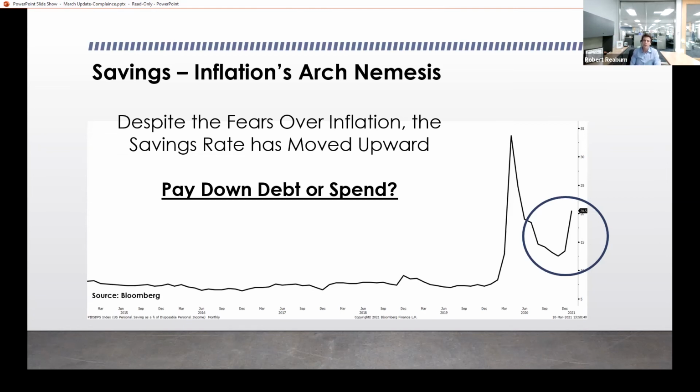Now, are we going to spend more? I think we are. I think that's good for the economy. But are we going to spend to the point where we're going to drive up inflation to an uncontrollable rate? I don't think so. The data doesn't point to that. Now, if the data changes and that situation changes, we'll change and evolve with it. But right now, we have to pay attention to the data.